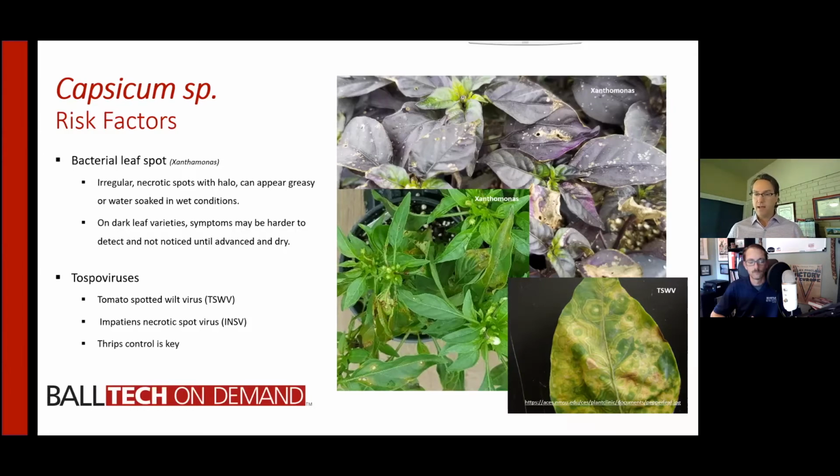It may have a yellow halo. If you have a dark leaf variety, though, you may never see that dark stage of it, and you may see more of the result of a dead spot, kind of a dry, papery look. That's an advanced symptom of it because we weren't able to see the bacterial leaf spot due to the color.